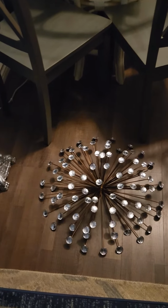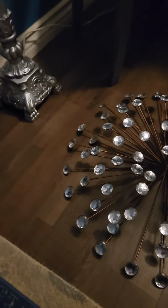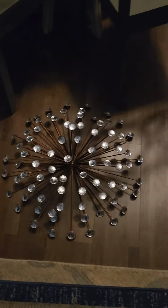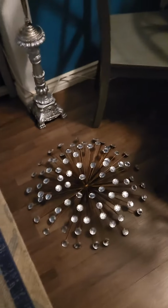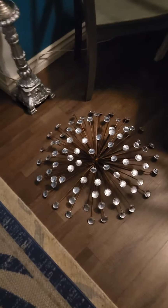Just with a short little share of something I found at the Goodwill for $8, you guys. $8 for this big, nice wall art. You guys have seen these so many times in so many home tours. You've seen it so many places. Pretty big, nice size. I got it at my local Goodwill store for $8.